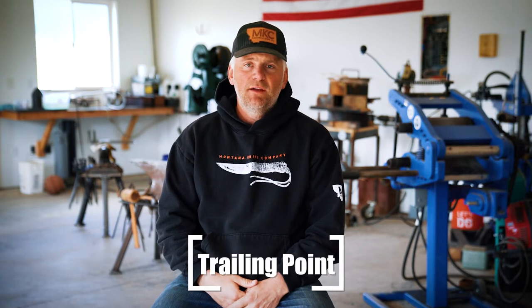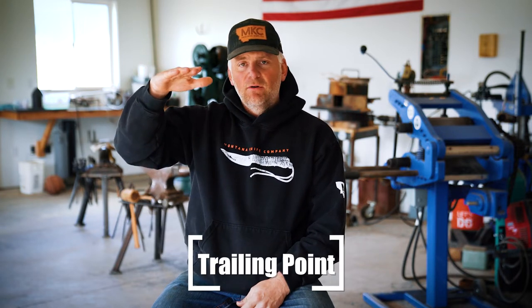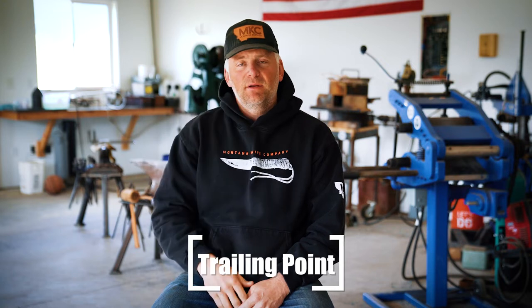Next up, we have the trailing point knife. The trailing point knife is where the spine comes out and actually goes up to the tip, and the tip is above the spine of the knife. These knives you would generally consider like a fillet knife, a skinning knife, a knife where you actually want just a lot of edge. You're making long swipes.